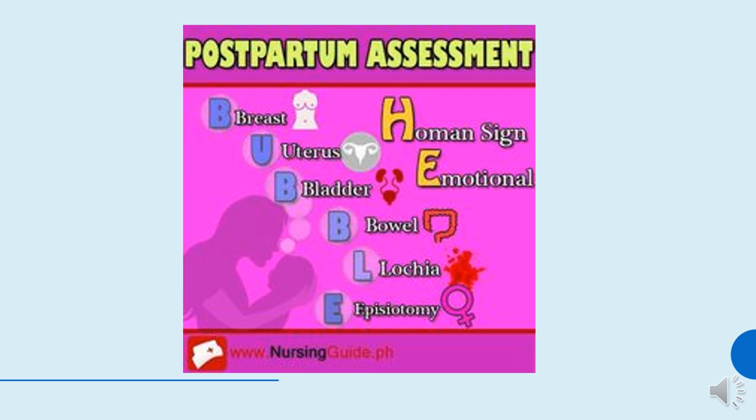Passing clots, again, that blood is pooling, and so some small clots will form as that blood pools in that vagina and sits there, and then they may be passed upon rising or sitting. So again, that's generally normal. Night sweats, so as those fluids are shifting, they may experience some night sweats. Those afterpains that I talked about as that uterus is contracting down and working on the involution process.